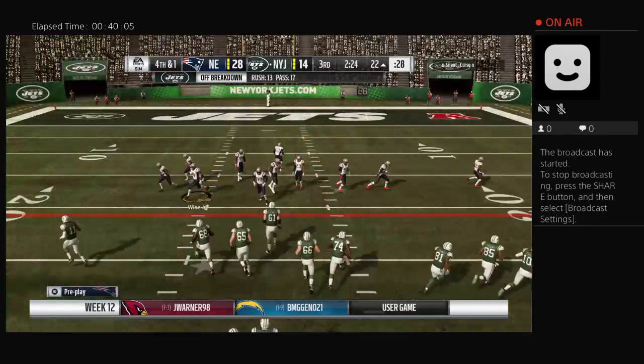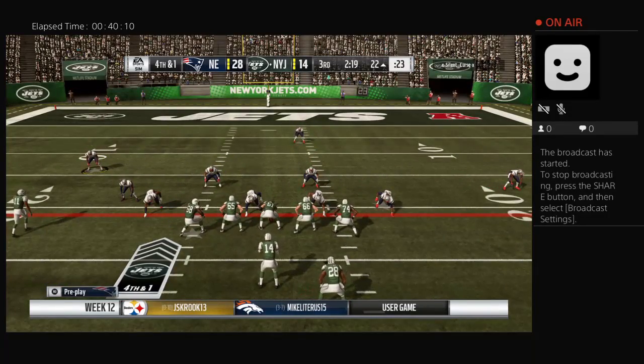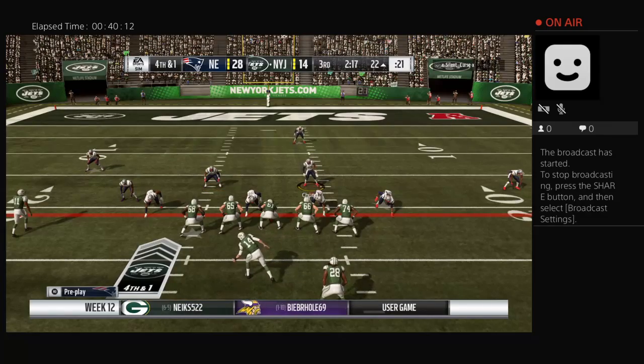I guess they figure they've got to start taking some chances. Here's a big one in this 3rd quarter as he'll go for it on 4th down. Gone, gone! Detroit!